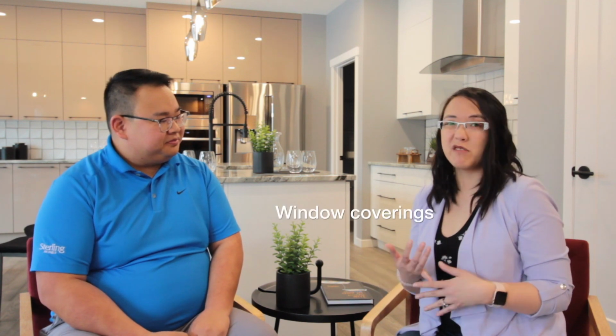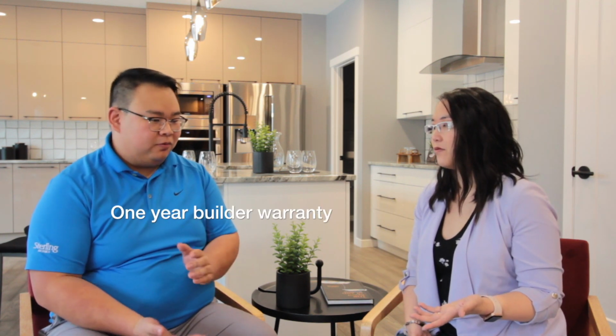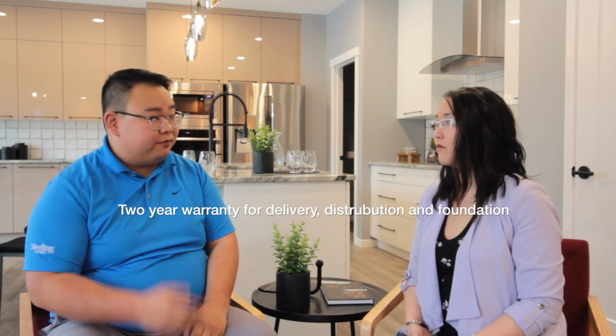Great question. When you're buying a resale home, a lot of people are buying it not just for the location, but also because all the window coverings are included. Usually the landscaping is done, the fencing is done, sometimes the basement is finished. So some of those costs are already included. However, I know for the new build side, even though you don't have that, you have warranty. Yes, you get 1 year built-in warranty, 2 year for delivery and distribution, 5 year for the outside, and the foundation is covered 10 years as well.